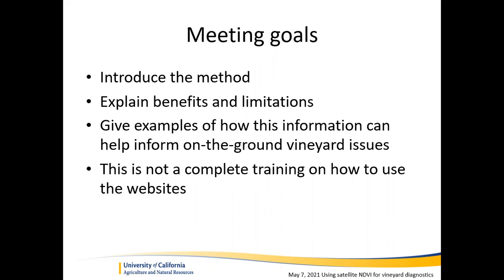So the goals of this meeting, I'd like to introduce the method to you. I think many of you are probably not familiar with accessing satellite NDVI data. I'd like to explain the benefits and limitations of using this data. And my main focus is to give you a number of examples of how this information can help inform on-the-ground vineyard issues and help us solve problems in ways that maybe we didn't realize we could in the past.